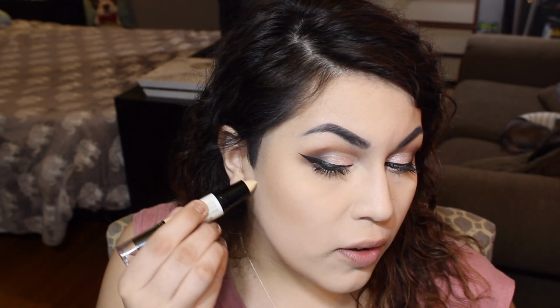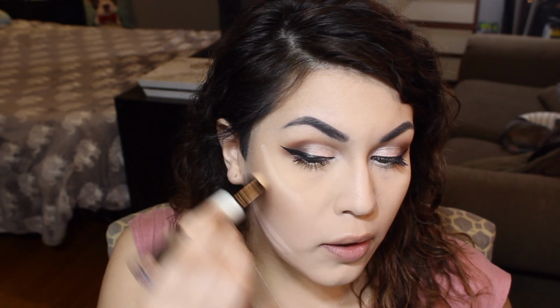I'm actually going to go ahead and do the highlight on this side of the face so we can compare no contour and highlight versus with contour and highlight. So now I'm going to go in with the highlight side, and I noticed that the highlight side has a little bit more of a pointed applicator, where this one is more of a round dome shape, which I guess makes sense because contouring kind of takes up more space maybe. I don't know. But I'm just going to go ahead and put that down here. It seems like I have to go over a few times for it to really show up.